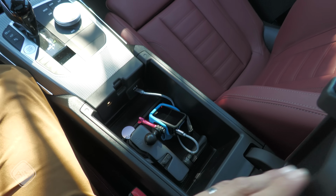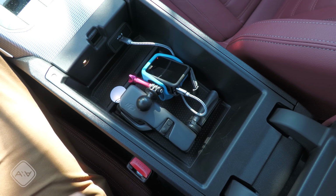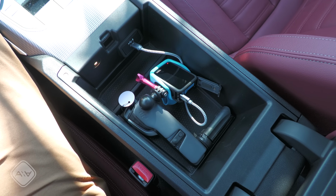Between the front seats, we find a padded center armrest that opens to reveal a moderately sized storage compartment. Remember, the transmission for the vehicle is basically here under the center console. We have another USB charge port, and this appears to deliver a decent amount of power. It charges cameras and things like that pretty quickly.